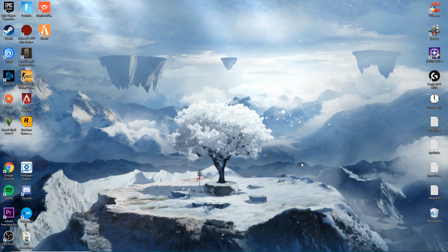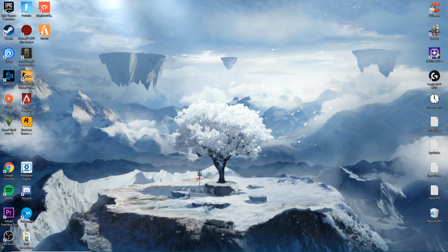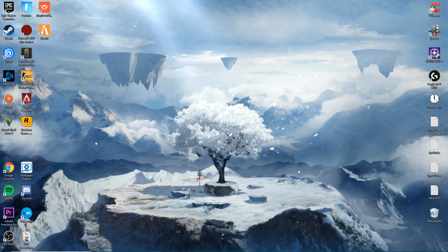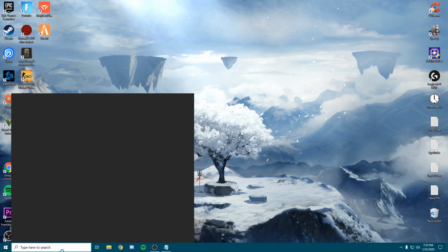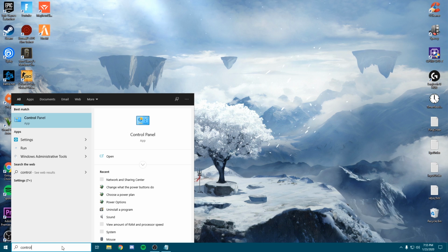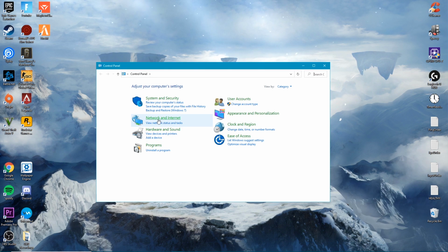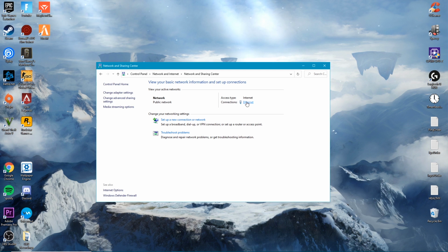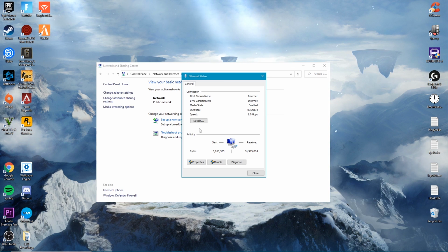Alrighty guys, the next thing we're going to do is make sure our internet is set to the fastest DNS server possible, as well as clearing out the internet cache to make sure it is running as fast as possible and as secure as possible. To do that, what we want to do is go to the control panel in the bottom left of Windows. From here, you want to open it up, click Network and Internet. From here, go to Network and Sharing Center. And you want to click the Ethernet button right here, or the Wi-Fi, whatever you're using.